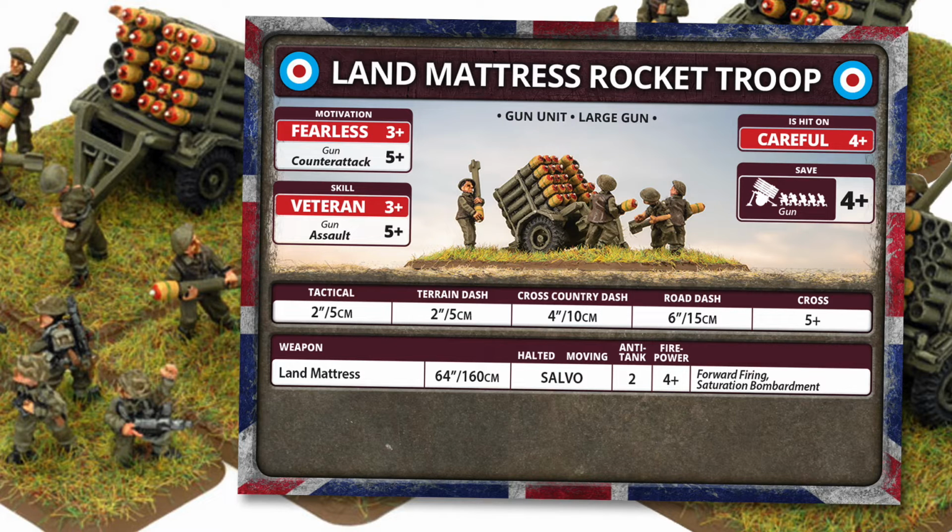However, they're not well suited to close combat, so their counterattack is a 5+. Hitting assaulting Germans over the head with the rocket rounds isn't an effective counter, it seems. Their skill rating is Veteran 3+, and again a 5+ assault. Long-range rockets are not good close-in weapons for hand-to-hand fighting. They are careful, hit on a 4+, and have a 4+ gun team save. Their tactical move is a blistering 2 inches or 5 centimetres on the table, the same as their dash speed, but they can really open up on the roads, with a 6-inch or 15 centimetre road dash when your rocket launchers really need to take the battle to the enemy.